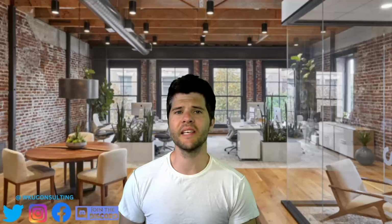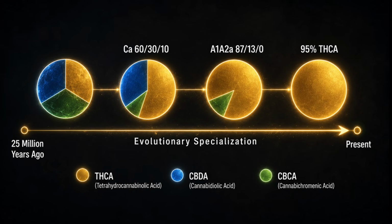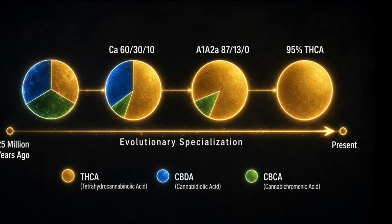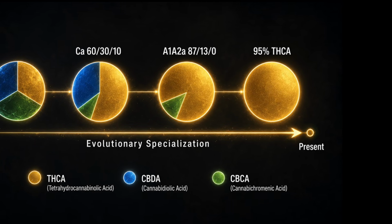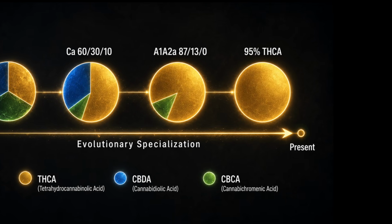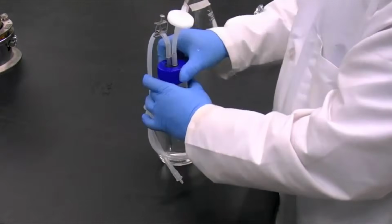Modern THCAS, or THCA synthase, produces 95% THCA with 5% CBCA as a byproduct. So evolution spent 25 million years refining an enzyme from a generalist that made everything into a specialist that makes one thing at 95% purity, and these researchers just mapped every single step of that journey.